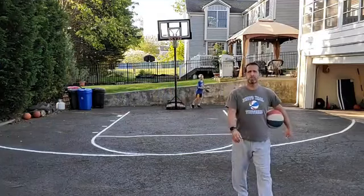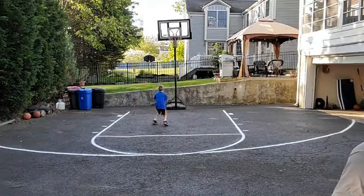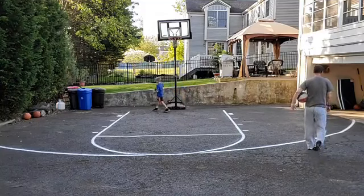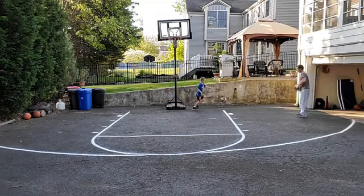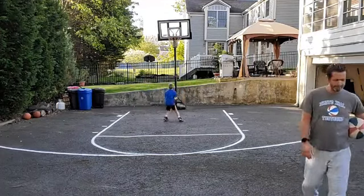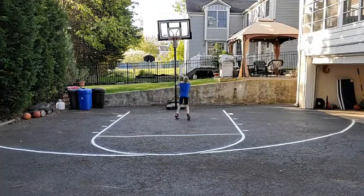Good. Again, gotta work both pivot feet. Gotta turn and square all the way up. Good, turn, square, all the way up. Let's work on our form shot. Again, we're getting 10 total here. Same area each shot. Should be the same distance each shot. Let's go, good shooting warm up here. Good, good, let's go.